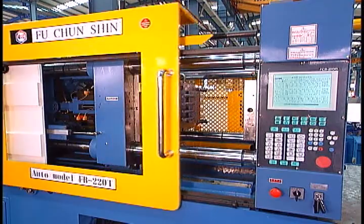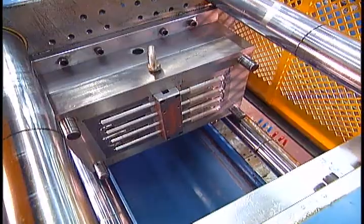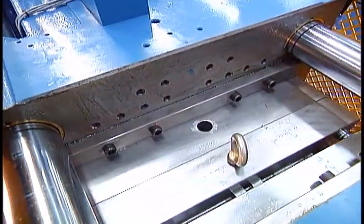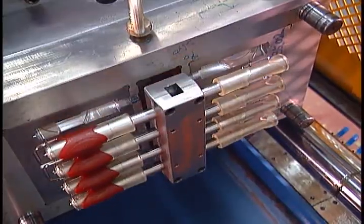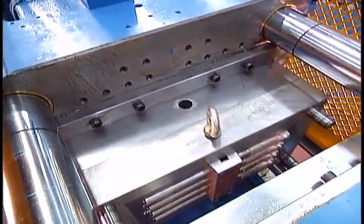FCS is the first company which researched and developed two-component injection molding machine in Taiwan, which is the most experienced and full of advanced technology to offer the customer's need.